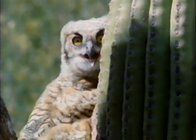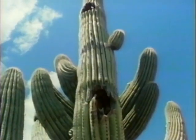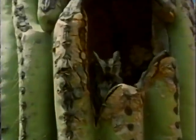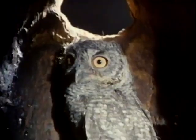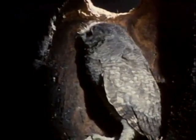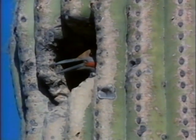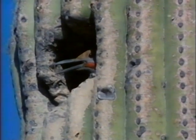By contrast, those who live inside the body of the saguaro are the lucky ones. 90% of the cactus is water, which insulates against the heat, keeping the nest as much as 10 degrees cooler than the outside. At night, the warmth absorbed during the day radiates into the nest, offsetting the evening's chill. Those who nest within the saguaro are thus spared the daily extremes of temperature.